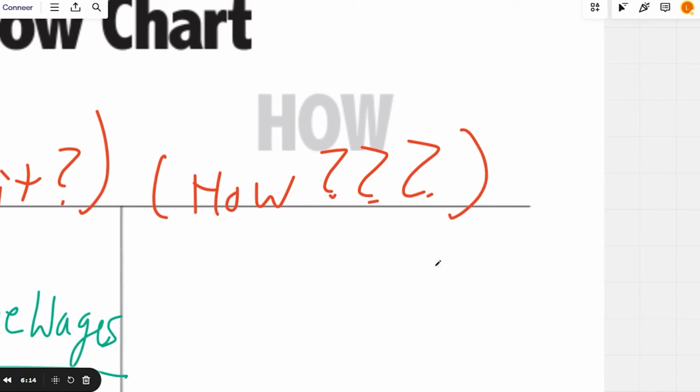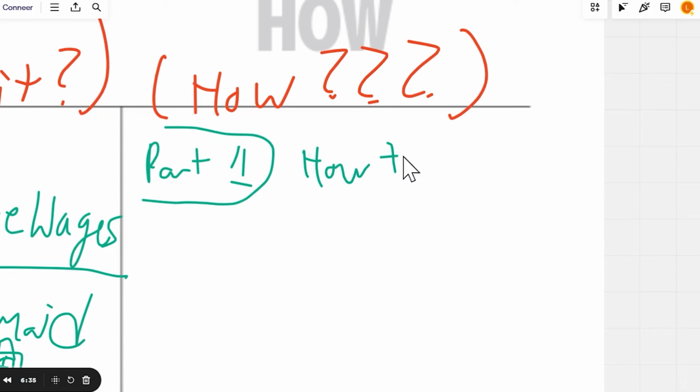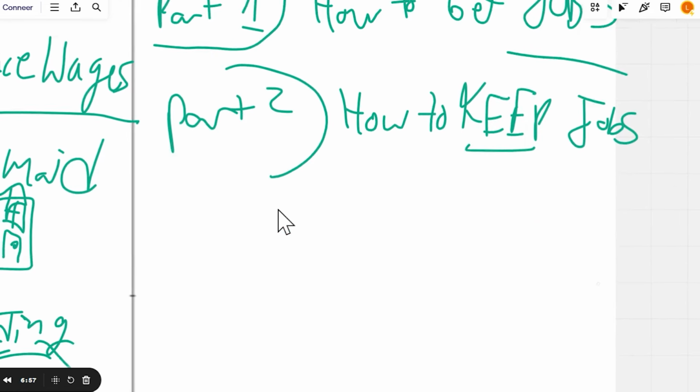All right, so since working two remote jobs lets you double your salary without actually doubling your work, how do we do that? There's actually two parts to this how. Part one of this how is how to get jobs. And then part two of the how is how to keep jobs. There are two very important things to be focused on.